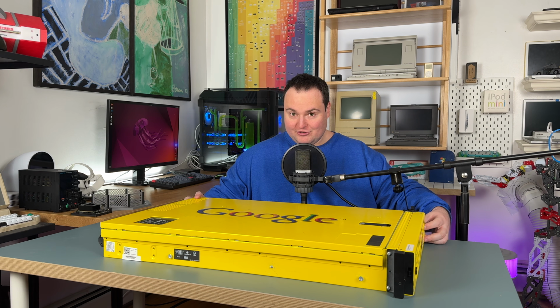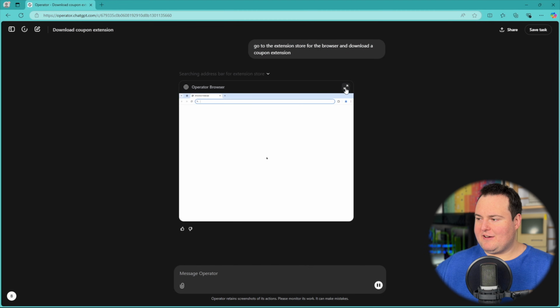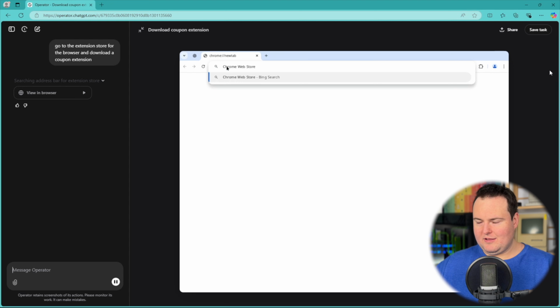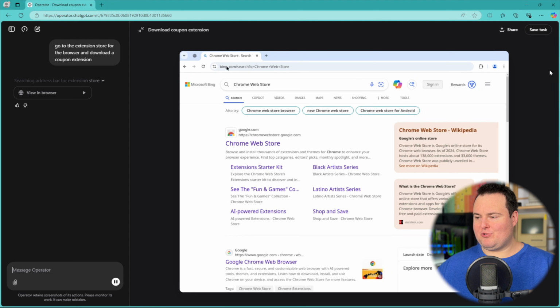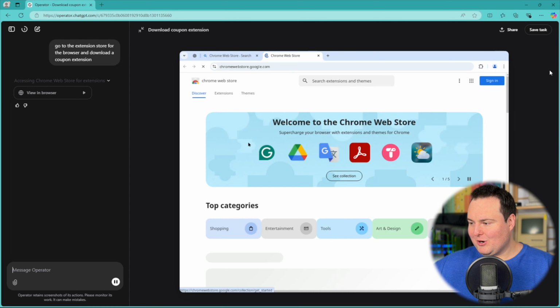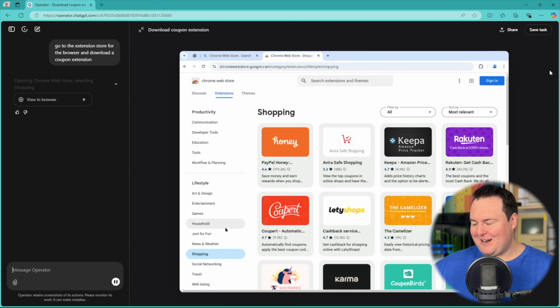So suggestions are welcomed. All right, so this time we're changing gears a little, and instead of just having it try to do things autonomously on other people's websites, we're going to have it try to download an extension for the browser it is using. So the actual operator's browser, we're going to see, okay, so it is Chrome. I should have been able to tell that. So we're going to see if it will actually download a coupon extension into the actual operator's browser.